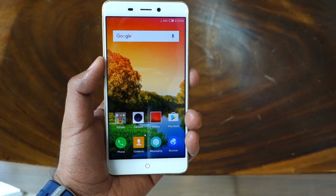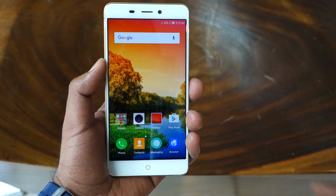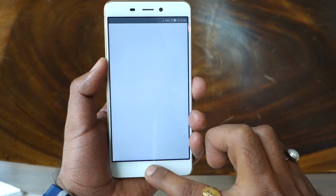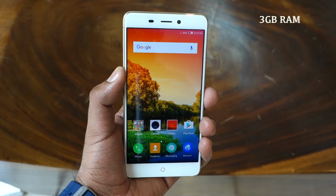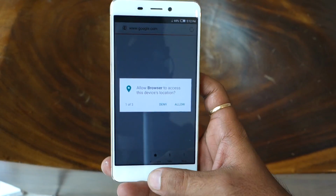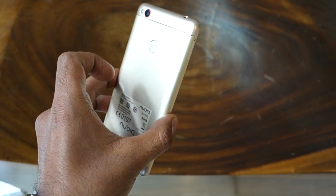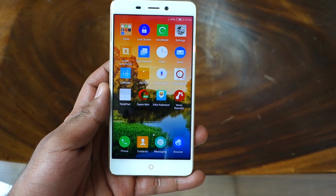Talking about the performance now, you get a MediaTek Helio P10 processor inside this phone, which is not bad. It's good enough for handling most of your tasks, and this processor has featured in many flagship devices as well. The processor is octa-core in nature and is assisted by 3 GB of RAM. So performance is on par with, say, the Xiaomi Redmi Note 3 or a Moto G4 Plus. But what you get here is 64 GB of internal storage, which is even expandable by up to 256 GB more using the second SIM slot, which is a hybrid one.